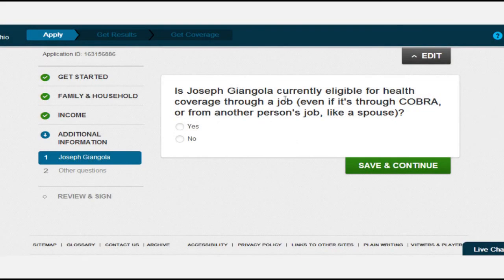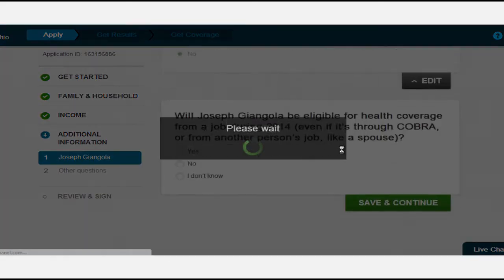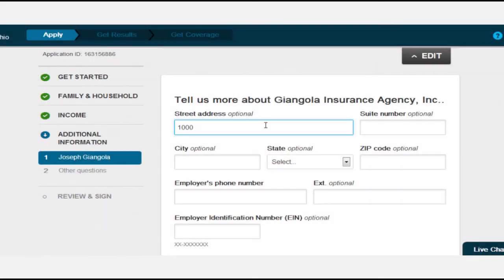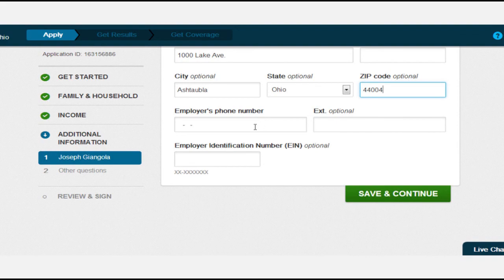All right. Is Joseph Jingola currently eligible for health coverage through a job? Again, for the purposes of this demonstration, filling it out similar to what you would probably be filling it out, I'm going to say no. Save and continue. Will Joseph Jingola be eligible for health coverage from a job during 2014? Again, I'm going to just say no. So this is asking for the information of my place of business. Chapel, Ohio, 44004. All this is optional. Place phone number, that's the only thing I need to give them.